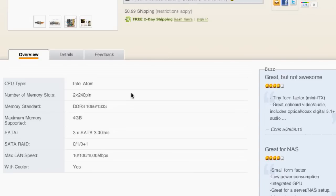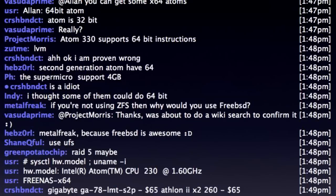Okay, so yes, you could do it with an Atom, but I would avoid ZFS if you are going to go with the Atom and only a little bit of RAM. The other thing is Atoms have slower RAM. They only support 533 or something like that rather than higher end stuff. Oh, it looks like the Atom 230 also supports the 64-bit extensions, because a user in the chat room is running 64-bit FreeBSD on it right now. Okay, so there you go. But you have to check the specs for the RAM speed.